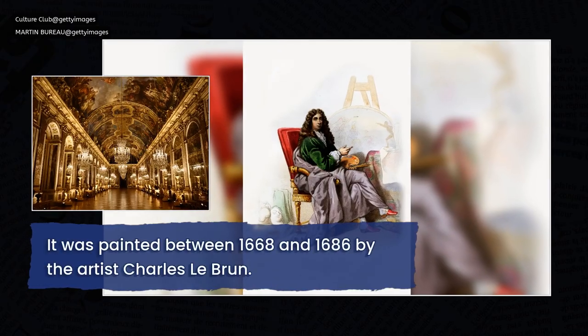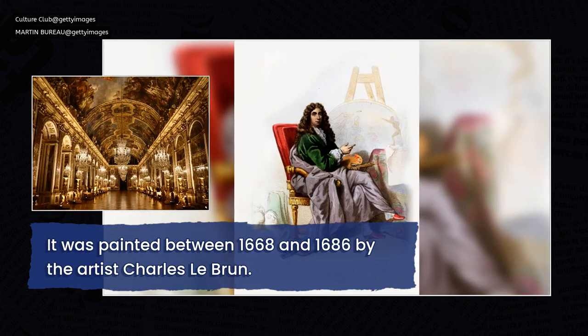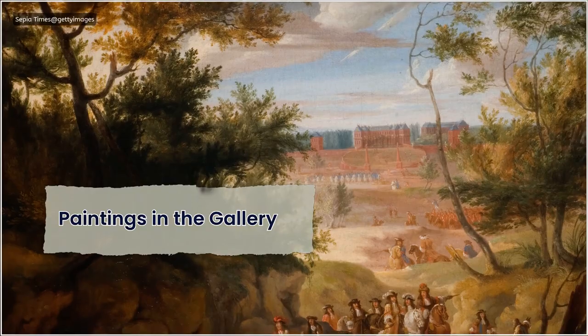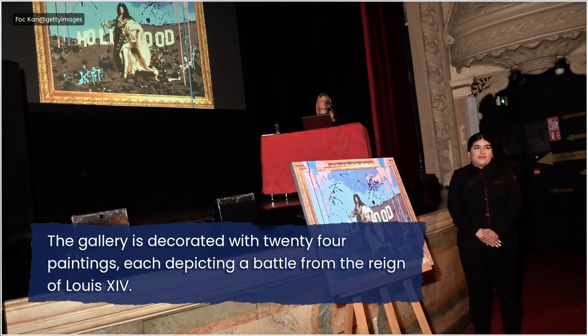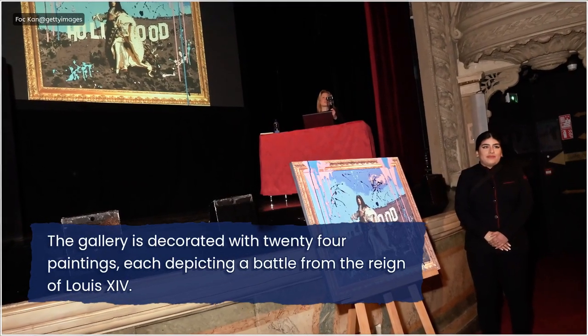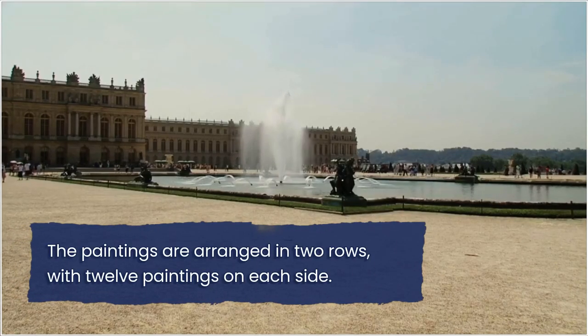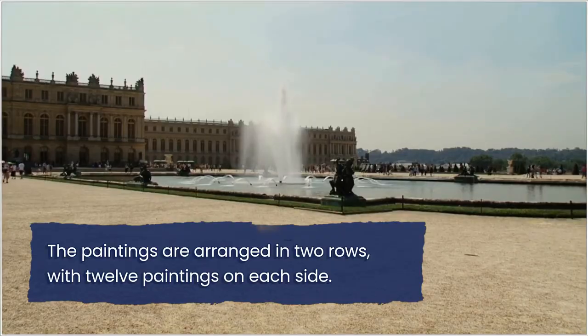It was painted between 1668 and 1686 by the artist Charles Le Brun. The gallery is decorated with 24 paintings, each depicting a battle from the reign of Louis XIV. The paintings are arranged in two rows, with 12 paintings on each side.